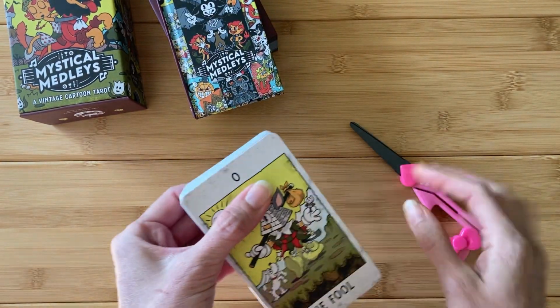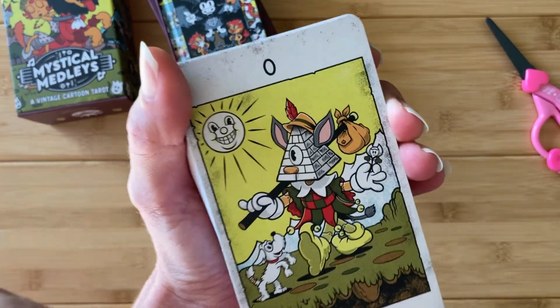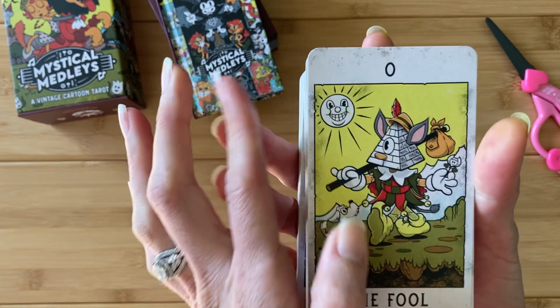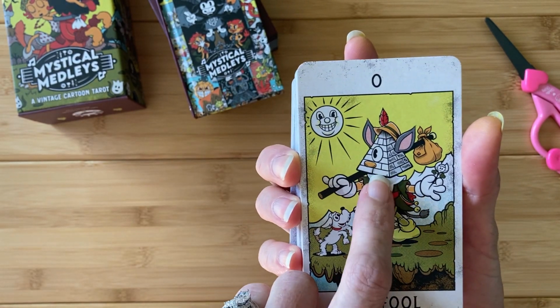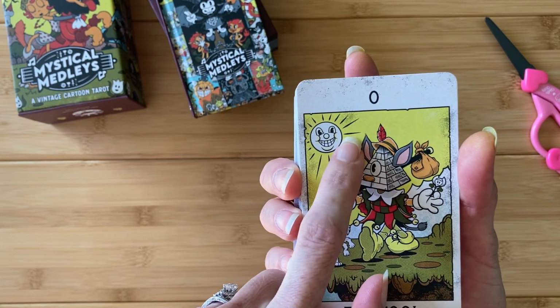So let's get into the cards here. I'm super excited. Okay, so starting off with the Fool, I can't wait to see what the reasoning is for the pyramid on the head of the Fool. We've got Pinocchio's hat here.